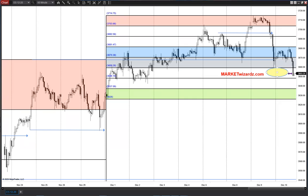So your next area becomes 48 and a quarter as your next support target based on this model for monthly. So we don't just throw numbers out there willy-nilly. We have a reason for them. And that's the beauty of this system.